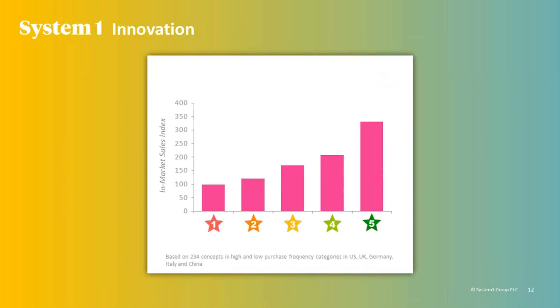This way of testing new ideas and concepts has shown to be extremely predictive of real-world success. Here you can see a range of 1 through to 5-star concept ideas and how they perform in the real world. 5-star ideas, where you get high levels of people buying shares in the idea in relation to selling shares in the idea, achieve real market success of 3 or 4 times the magnitude of 1-star ideas, and that's across a number of different markets and in different categories as well.